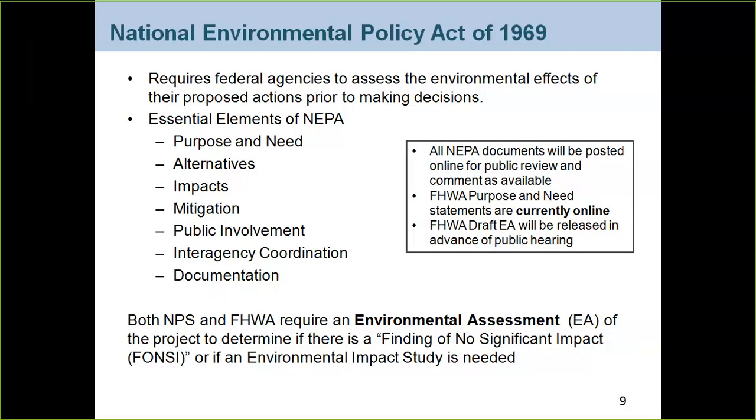So I just wanted to mention this now, even though that's not the topic for today's meeting, that we are starting to issue some of the documents associated with the NEPA review. In particular, FHWA's purpose and need statement is currently on our website right now. And there's no public comment deadlines for providing input on any of those documents, but it is suggested that you provide comment as early as possible so that it can have the most influence over the process.